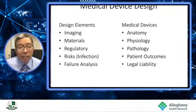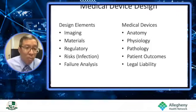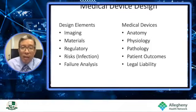The important device design principle that we teach is that imaging should be an important design element. Material selection can have a major impact on the imaging capability. Regulatory, risk, and failure analysis are also important design elements in medical device design, as we all know. And then, of course, when it comes to the device itself, we teach specifically that the anatomy is an important consideration along with the physiology, pathology, and the patient outcomes and legal liability.